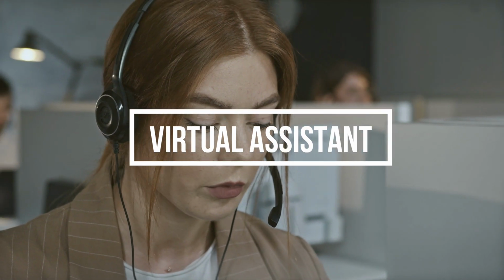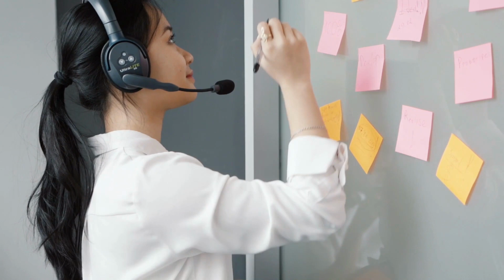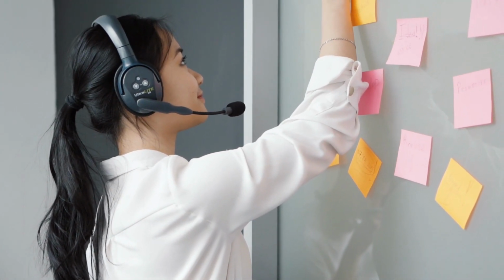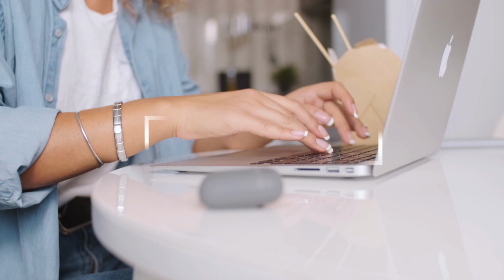Number 4. Virtual assistant. As a virtual assistant, you will provide administrative and technical support to clients remotely. You can earn a high salary as a virtual assistant, and you will need to have strong organizational and communication skills. Number 5. Freelance writer.